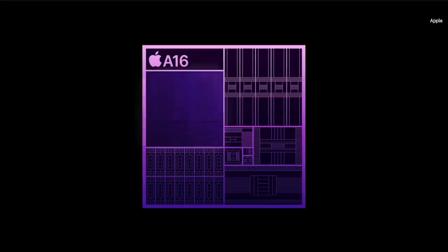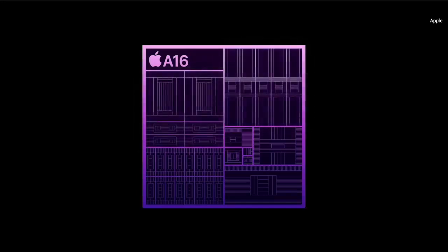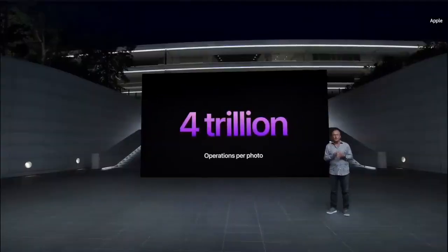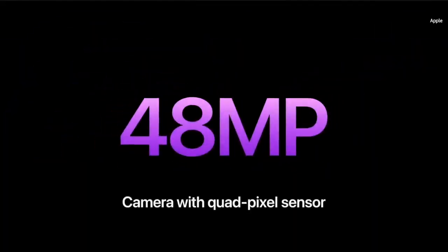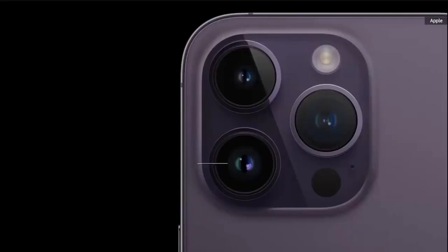A16 also flexes every muscle for the iPhone 14 Pro camera system. It uses the CPU, GPU, Neural Engine, and ISP to perform up to 4 trillion operations per photo. iPhone 14 Pro introduces a brand new class of camera to iPhone, a 48-megapixel camera with a quad-pixel sensor. It's our largest sensor yet, 65% larger than the one on iPhone 13 Pro.